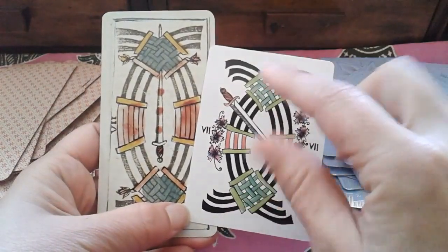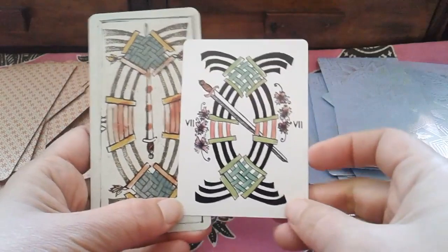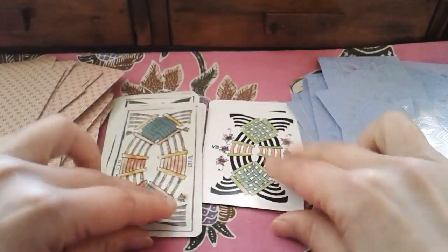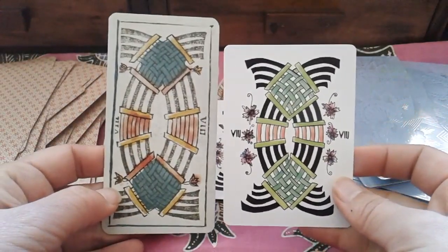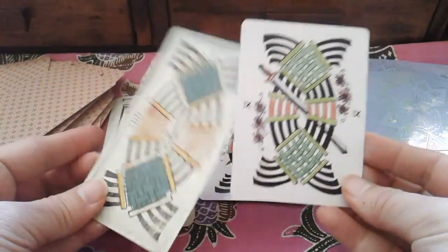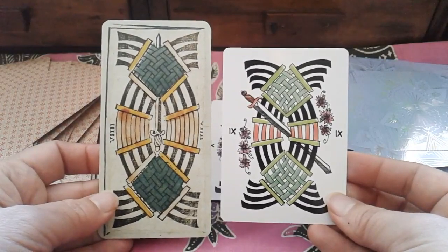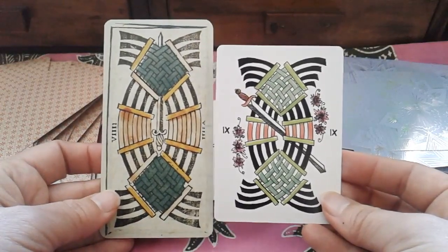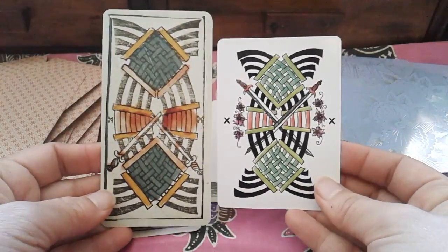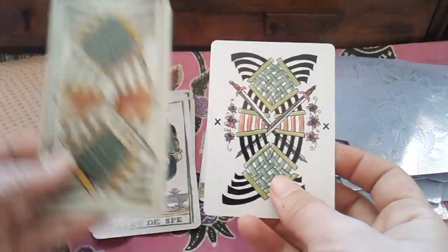I wonder if because the ratio is different here, so instead of the sword going through this way, it's this way, which makes for a rather interesting dynamic, visually speaking. Cutting through stability, cutting through stagnation. I really like that. Is it this way or that way? Don't know.